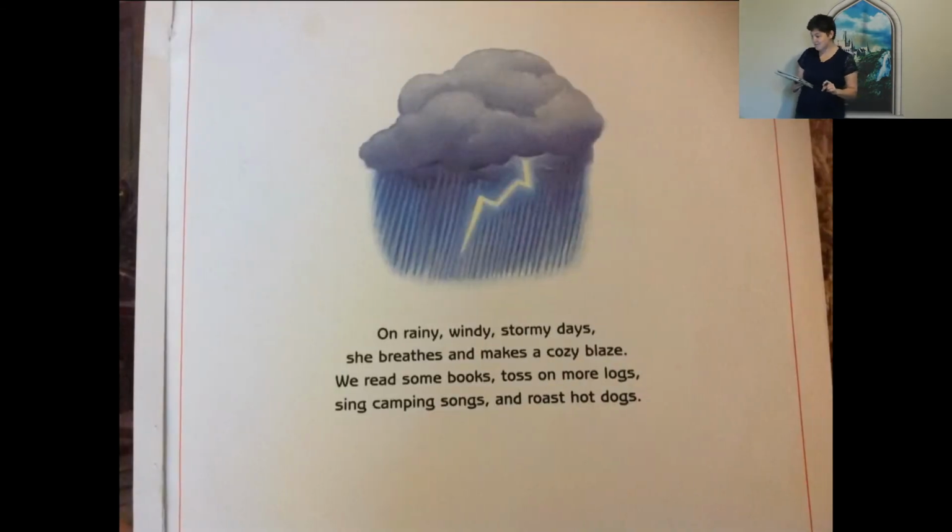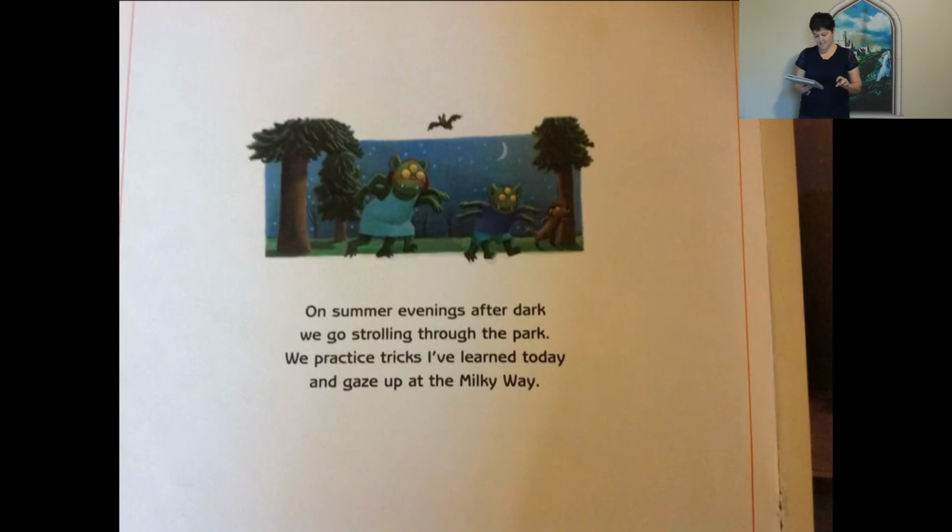On rainy, windy, stormy days, she breathes and makes a cozy blaze. We read some books, toss on more logs, sing camping songs, and roast hot dogs. On summer evenings after dark, we go strolling through the park. We practice tricks I've learned today and gaze up at the Milky Way.